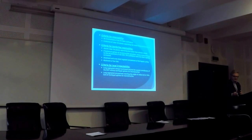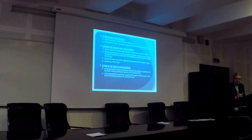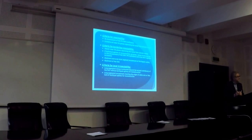So, clear-cut criteria for resectability are no involvement of the portal vein or superior mesenteric vein or the confluence, and the existence of clear fat planes separating the tumor from arterial vessels. Borderline resectable tumors are present if there are absent clear fat planes separating the tumor from arterial vessels. If technical options of reconstruction are given, venous involvement up to the encasement of the superior mesenteric vein or portal vein and even short segment occlusions are considered as borderline resectable. Abutment or even short segment encasement of the hepatic artery and abutment of the SMA.